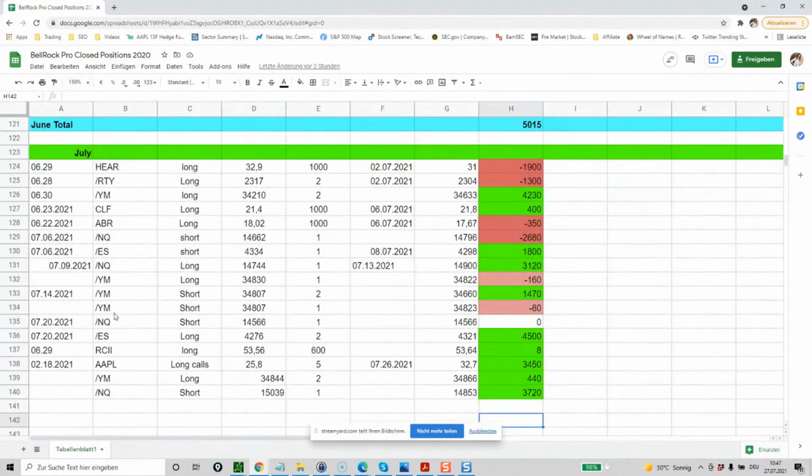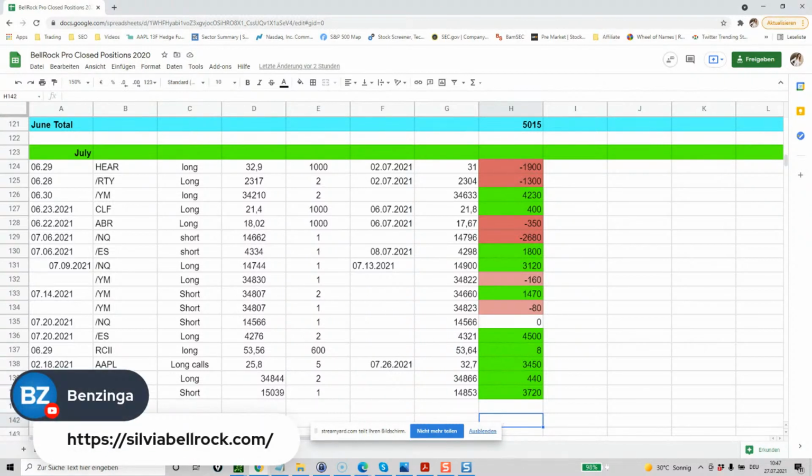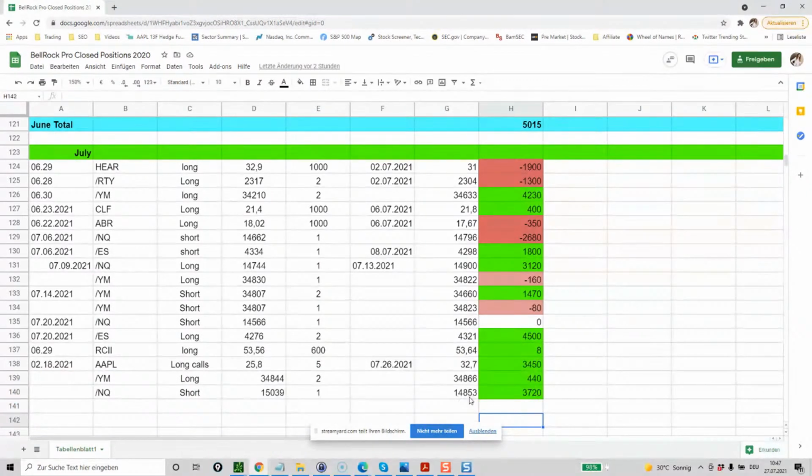Okay, so those are all my July trades. I'm just swing trading. I'm not day trading or doing trades every single day. And here are my recent trades. So the exit was 14,853.